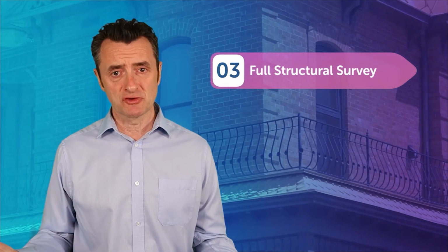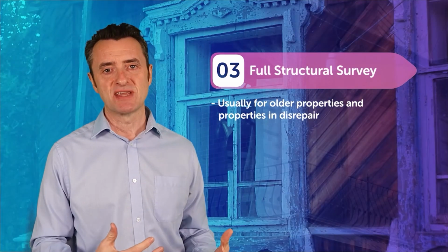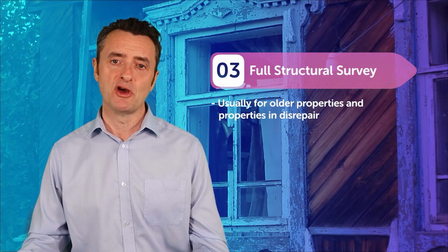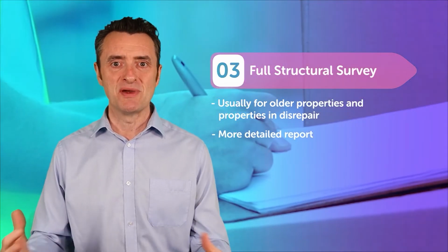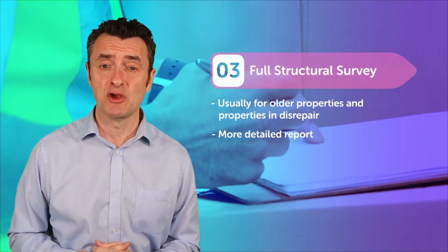Level 3 is a full structural survey. So this is normally for older properties that might be in some sort of state of disrepair, where you want a much more in-depth report, doing War and Peace, and you get a big chunky report back to make your decision whether this is the right property for you or not.